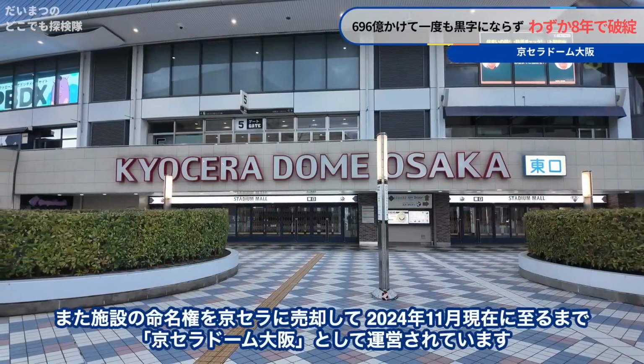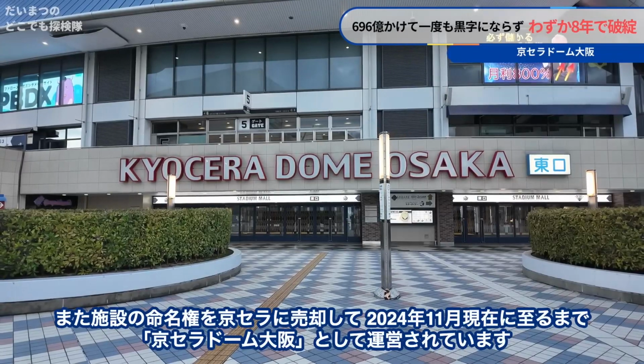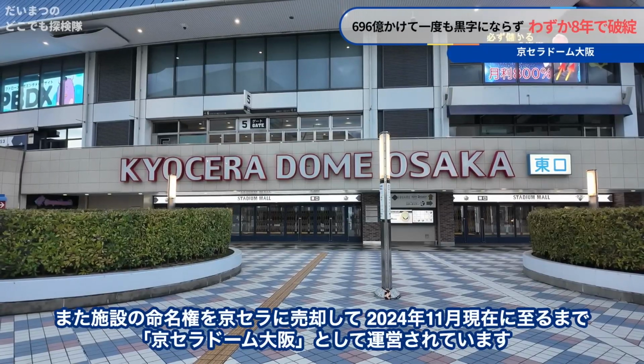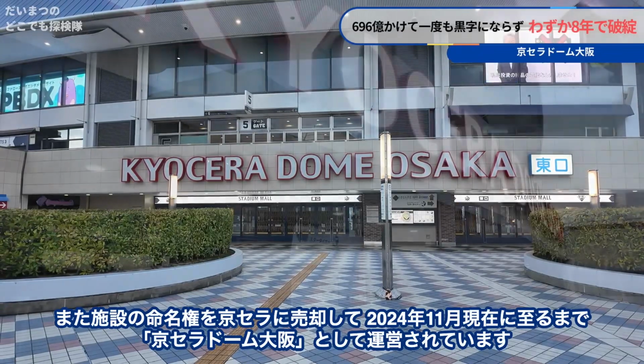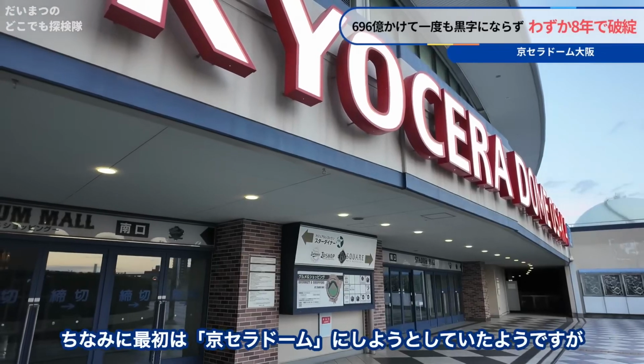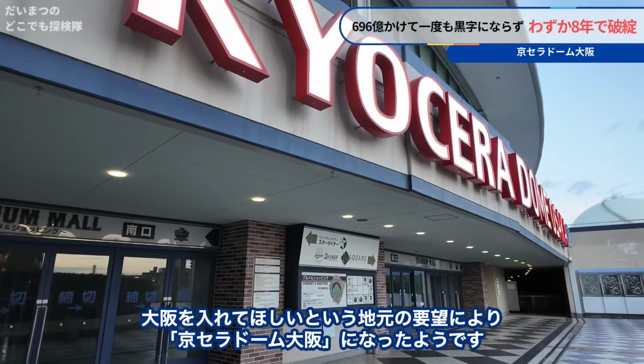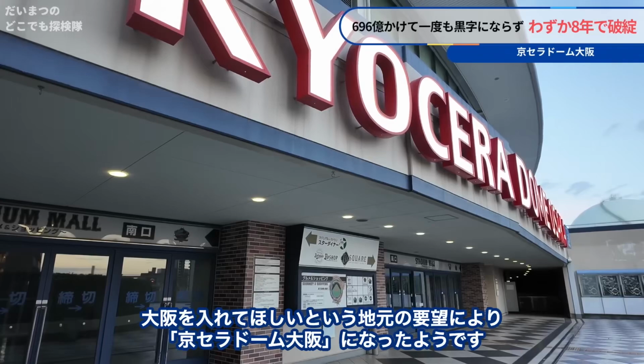They also sold the naming rights of the facility to Kyocera. As of November 2024, it continues to operate as Kyocera Dome Osaka. By the way, at first they were going to name it Kyocera Dome, but there was a request to include Osaka in the name. Due to local requests, it became Kyocera Dome Osaka.